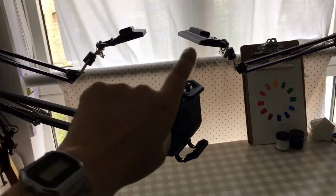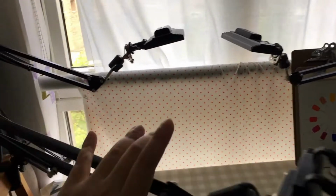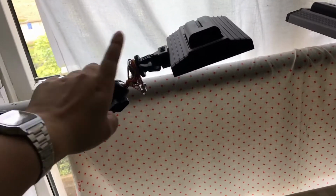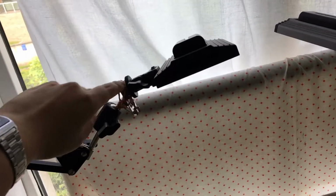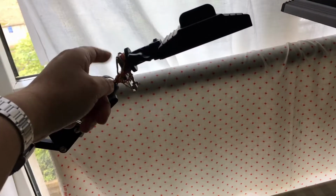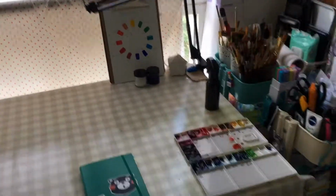And then I have two LED lamps that are also on these arms. I couldn't find a desk mount like these arms that fit the LED lamps, so I kind of MacGyvered it on with lots and lots of rubber bands. You sometimes have to do these kind of things.